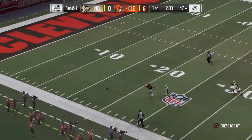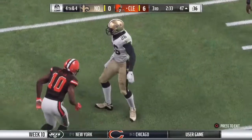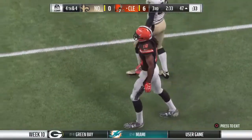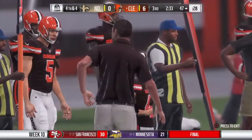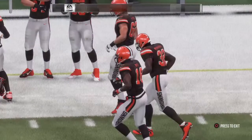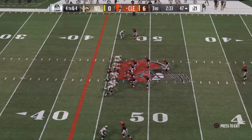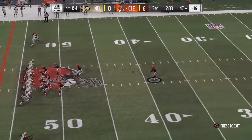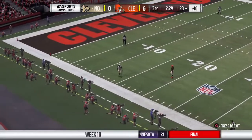Here's Kessler to throw. And it's incomplete. Took a shot, couldn't connect. I'm not sure we could spot any tendency here on this 3rd down. They could have run it or passed it. Either one was available. They chose to try and get it through the air, but they were unsuccessful. Here's Britton Colquitt now as he's on to punt for Cleveland. And no return here.